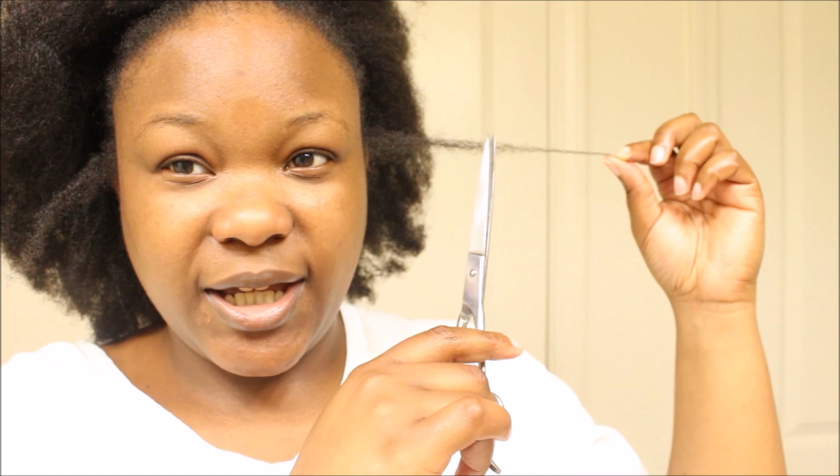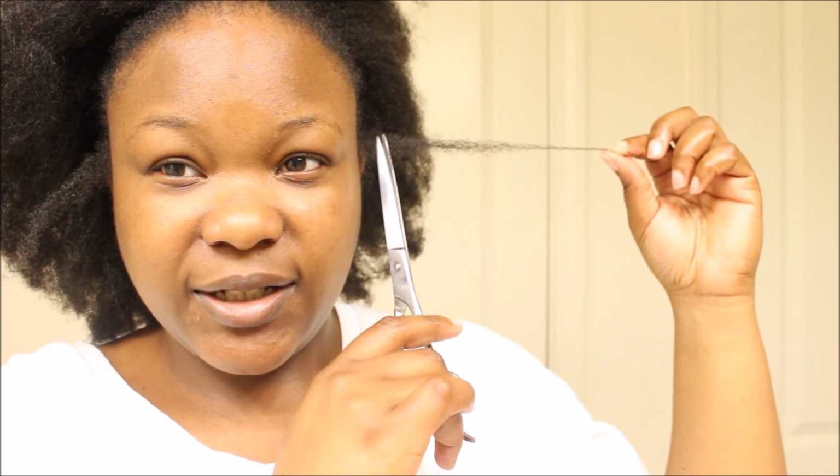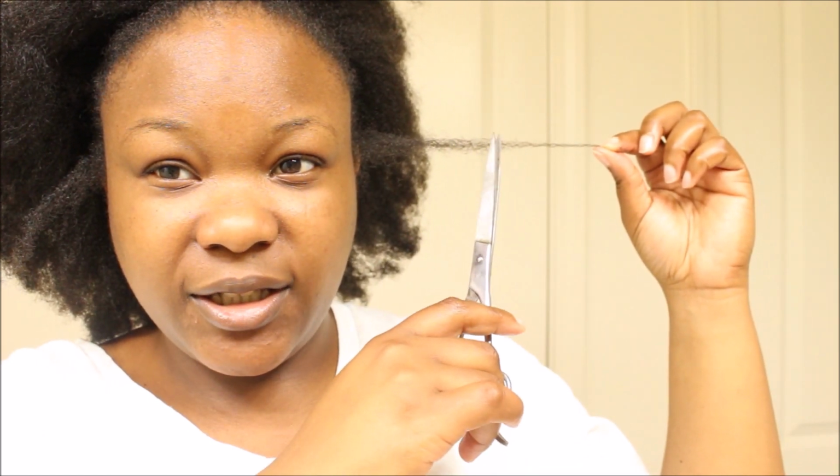So this is the left side of my hair, and as you may be able to see, the fuller hair starts from here and stops right there. So that's where I'm gonna be cutting. And it's my hair, you can't tell me what to do with it too.